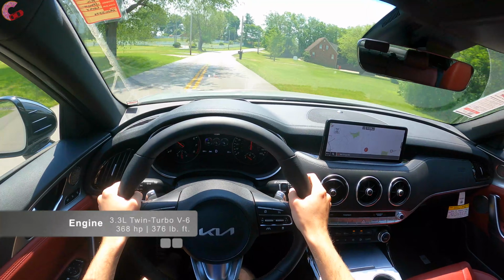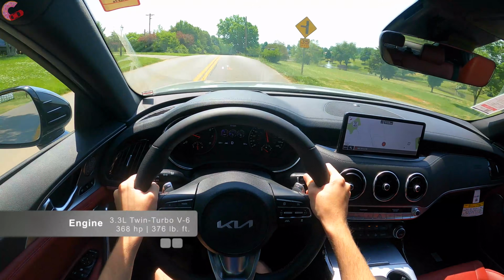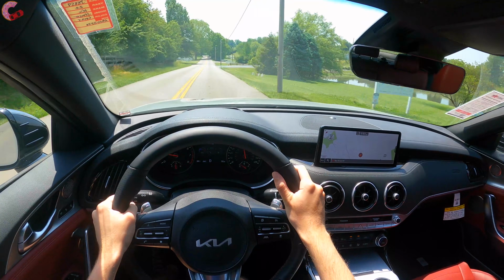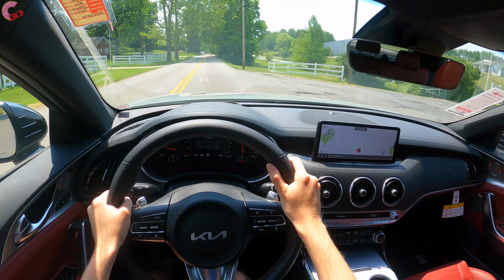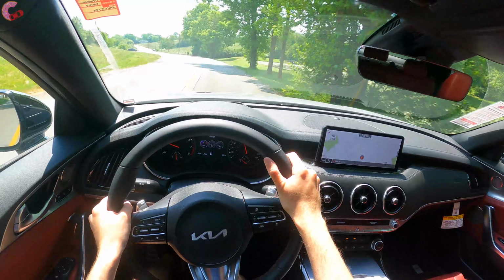This continues to be a very quick vehicle for 2022, like it always has been. So this is a 3.3 liter twin turbo V6 engine, 3 more horsepower than last year, so it's 368 horsepower, 376 pound-feet of torque. 0 to 60 is going to be 4.7 seconds according to Kia. I would definitely say that's an accurate estimate from behind the wheel.